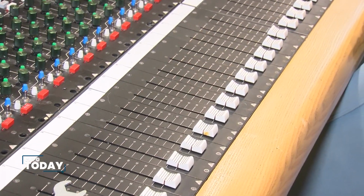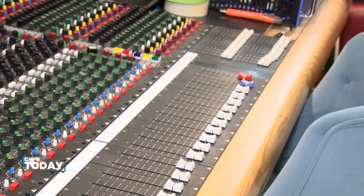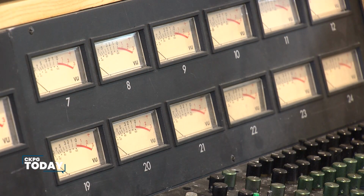I purchased it through Julian's auction house back in November of 2023, and we got it from Los Angeles, and it made its way up to Prince George. It's still one of the most sought after recording consoles out there.